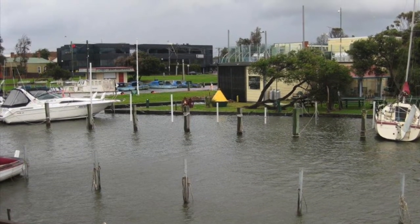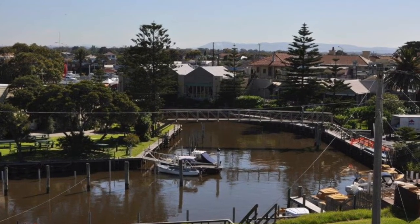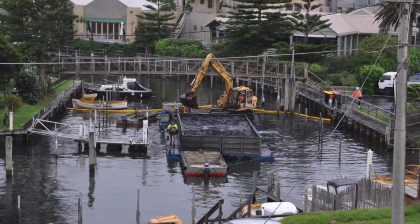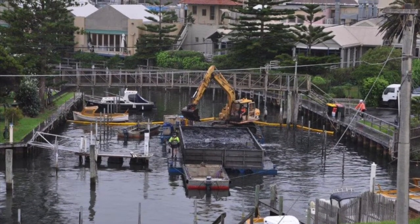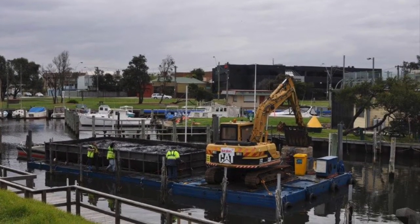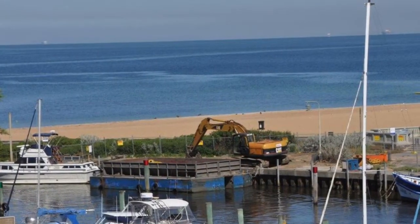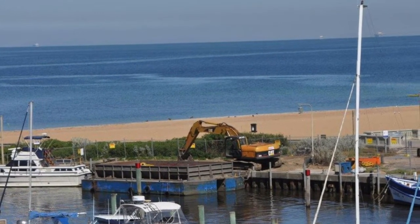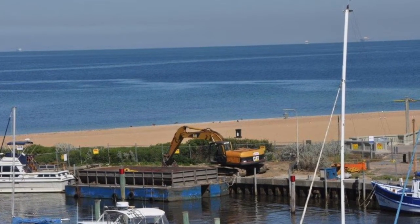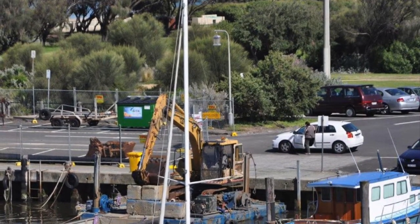Today I want to talk to you about the important role that the sediment basin plays in keeping the creek free of sediments. In 2011, in June, $6 million was allocated to start cleaning out the Mordialloc Creek. Heavy equipment was brought in. You can see how it's dug out there and transferred across to the pier, where it was then treated with chemicals and taken away.